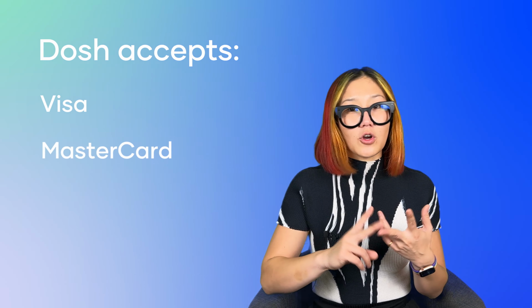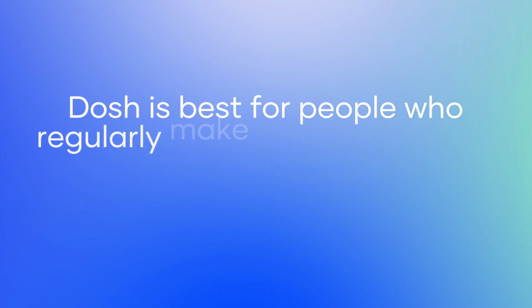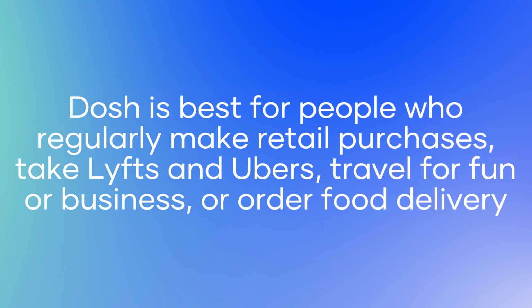And the downside with Dosh is that they only accept Visa, MasterCard, and American Express as qualifying linked cards. So if you use Discover, Citi, Chase, or Capital One, or really any other brand of cards, you won't be able to digitally link your purchases and have to add them manually. Nowadays, I mainly use my Chase Reserve travel credit card, so I haven't been able to earn as much lately with Dosh, but overall, it's really great for people who make regular retail purchases, take Lyfts, Ubers, travel for fun or business, or order food delivery.